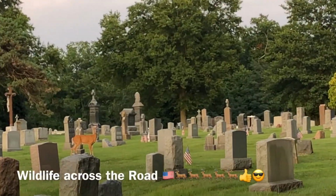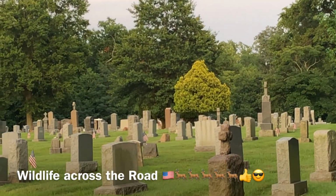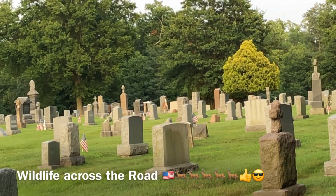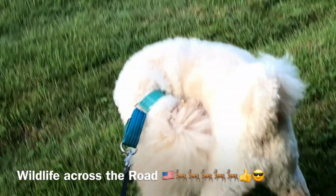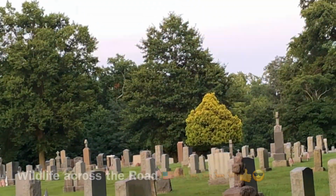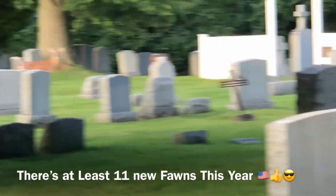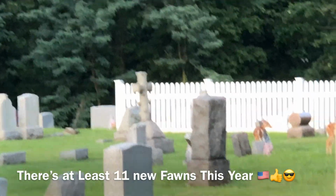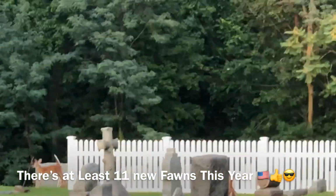Okay, so we got Mama there, and we got her. Oh my gosh, there go her twins. Yep, there they go. They got a little spooked. Yeah, there's a car here, and then there's Toby and me, but they're okay. Yeah, we got little Bambi deer all over the place here. Yes, we do. There's a whole bunch. Yep, there's just a whole bunch right here. Okay, we're just gonna move in quietly.